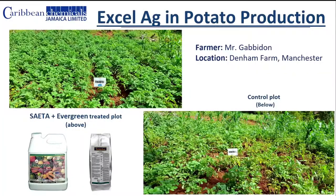Okay, and so the next one we'll look at now is our XL Ag. And these two products will be the Saita and the Evergreen. And as you had mentioned earlier, Dayne, what we want and what we need to have is a healthy crop right through the whole crop life, green, good foliage, to absorb the sunlight, produce the carbohydrates, produce the food necessary for tubers to develop.